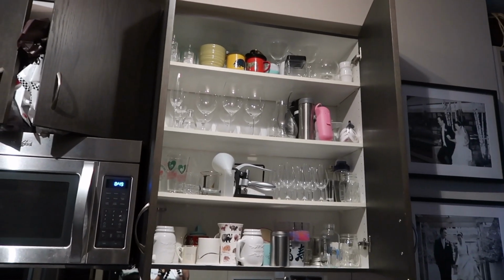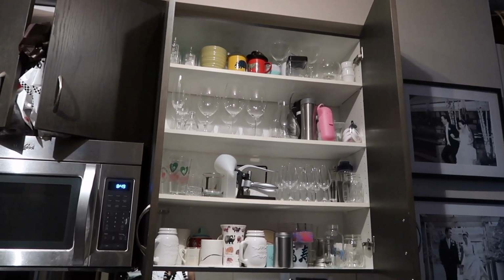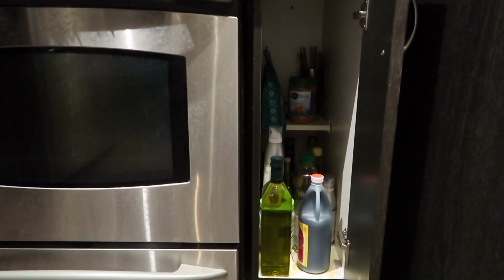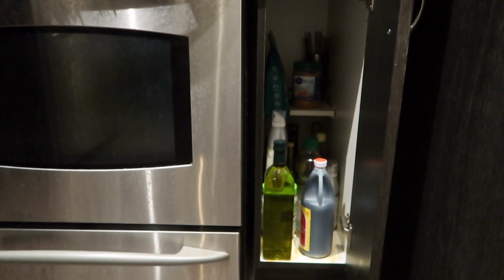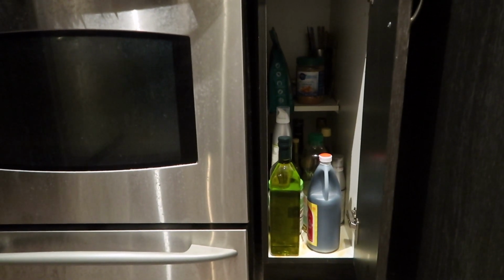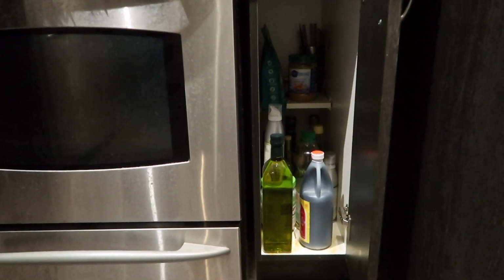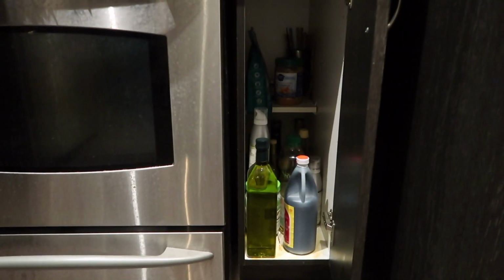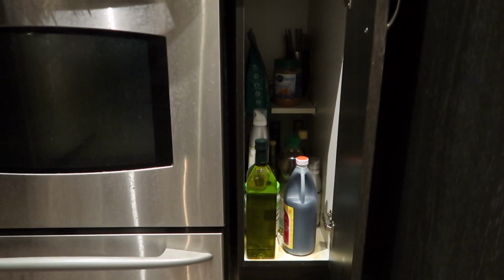This is all of our glassware. We have a lot of glassware for 2 people, but we tend to use a lot of it. This drawer has been the same for years and it functions pretty well. It has all of our oils and our larger sauces, like the soy sauce that you see in front. This back shelf here has a bunch of Lulu stuff, so her peanut butter is there, her duck strips.